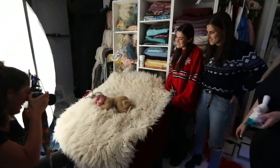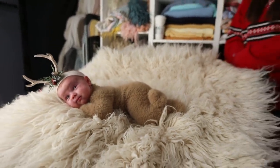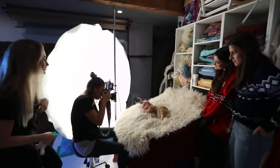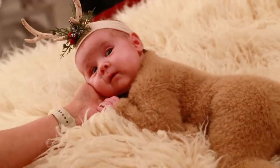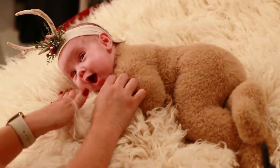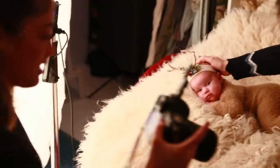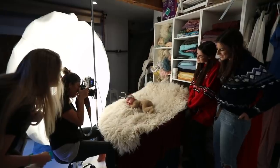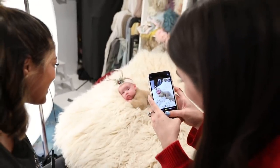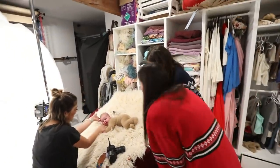Hi, pretty girl. Look at you. Oh my goodness. Wait, is that her leg? Yes. It looks like a little tail. That is a really cute outfit. Oh my god, she's so cute. Look at that little guy. Okay, on to the next outfit.